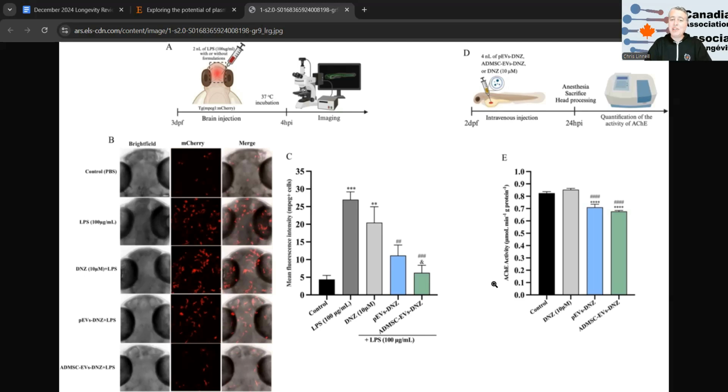acetylcholinesterase activity. So acetylcholinesterase is a molecule which breaks down acetylcholine, which is a neurotransmitter. So anti-Alzheimer drugs like donepezil basically are acetylcholinesterase inhibitors, and they basically want to stop it breaking down this neurotransmitter. So we want lower levels of acetylcholinesterase.